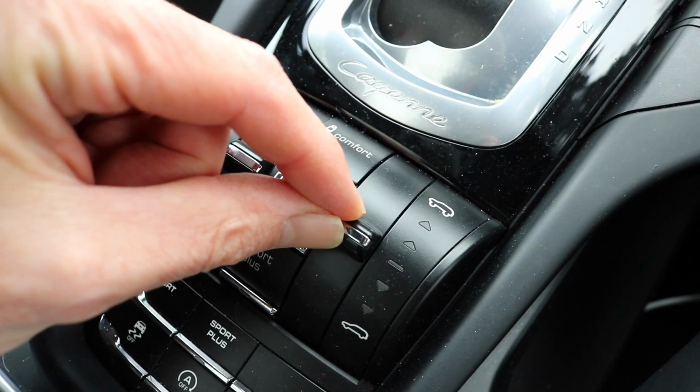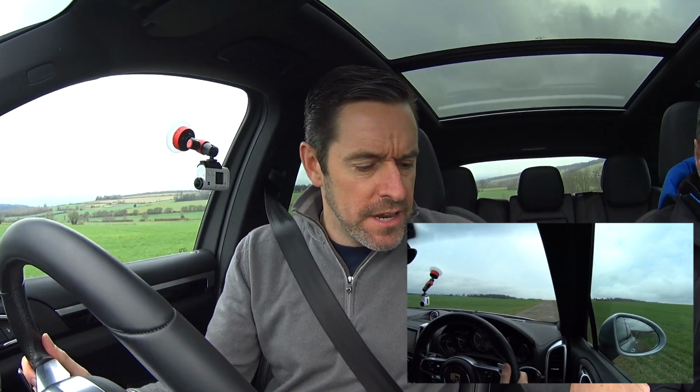So we're taking this baby off-road. Now at the moment we're just on a farm track. We've made some setting changes, so basically raised the air suspension to its maximum ride height. We have got some diff locks on here as well, which I'm not so sure we'll need, to be honest, but let's have a step through and see what it's like.